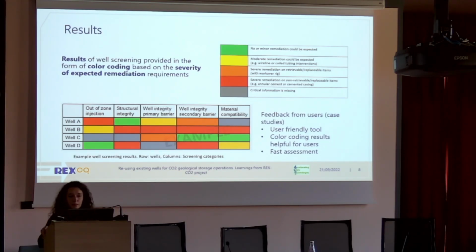Yellow is a moderate remediation required. Red is severe remediation. And yes, gray means critical information is missing. And it was a lot of gray results in our case studies. But you will see when I come to that.